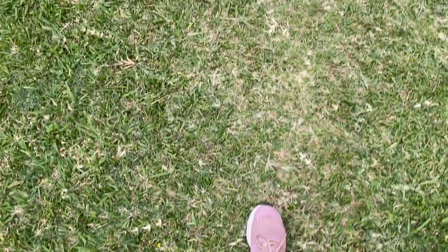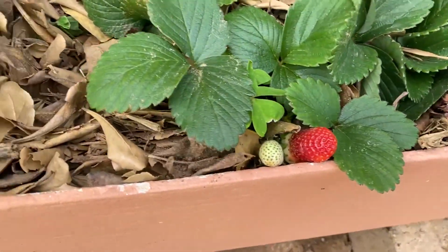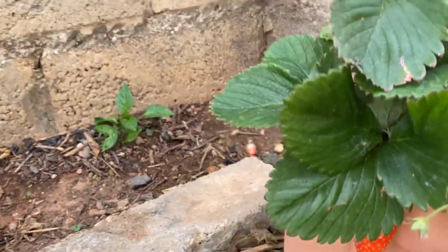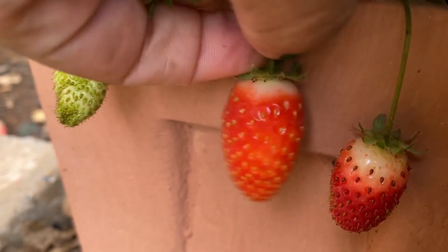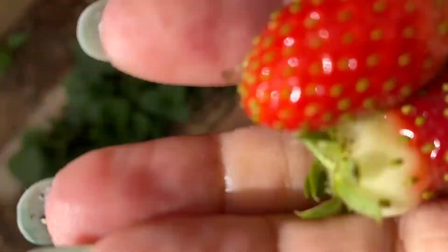So starting with the breakfast, I had just come back from my really long walk, about a 45 to 50-minute walk, and I just went to the garden to get some fresh strawberries. They are the best when they come straight from the garden. There were only 3 ripe ones, but it was all I needed for my breakfast.